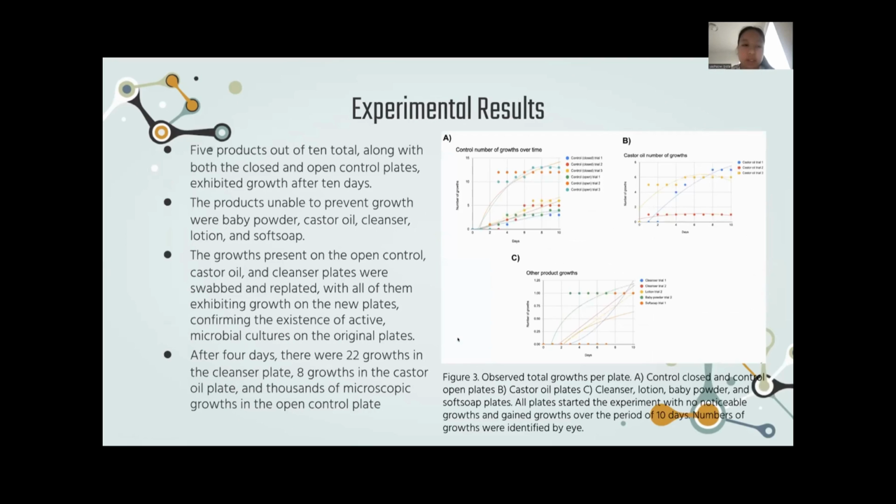So for my experimental results, I initially used 10 different products in the agar petri dishes, and I found after 10 days that only 5 products out of 10 exhibited some sort of bacterial growth, and the products that were unable to prevent growths were baby powder, castor oil, cleanser, lotion, and soft soap. So these were the products that had some kind of growth. And here I have a figure of the growths that I did find in the 5 different products.